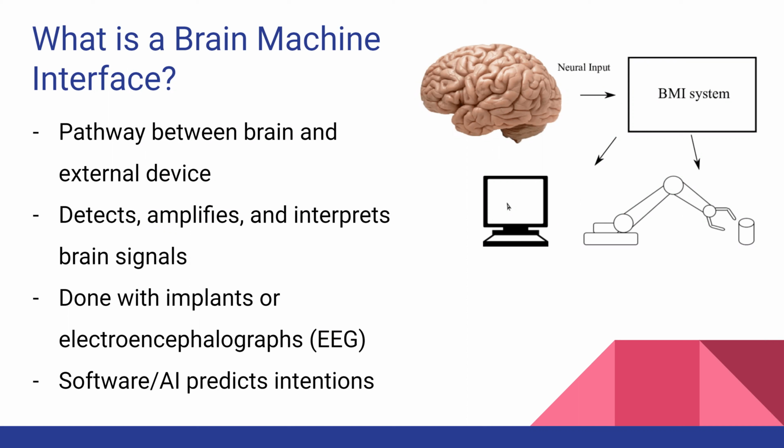A brain-machine interface detects the electric signals in the brain, amplifies them for the computer to use, and then interprets them. The signals are detected with an electroencephalograph, also known as an EEG, which uses electrodes on a scalp, or they are detected with electrodes directly on the surface of the brain. Since the signals are too weak for the computer to read, they must be amplified and sent to the computer. Then the software of the computer uses algorithms to predict the intentions of the brain.